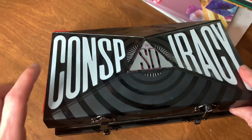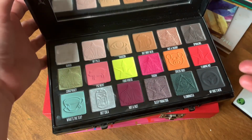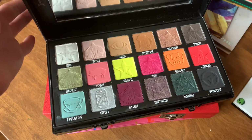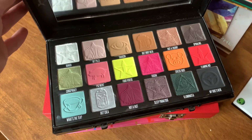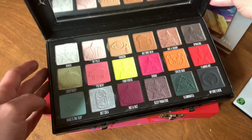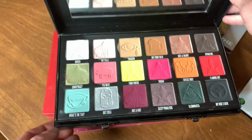So this is the Conspiracy palette. I did do a whole video on this palette. I did not like this palette. I know a lot of people did like this palette, but even before Shane and Jeffree were canceled, I was very vocal about not liking this palette, not thinking that it would work for several skin tones.